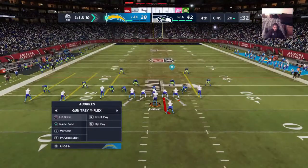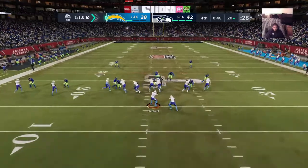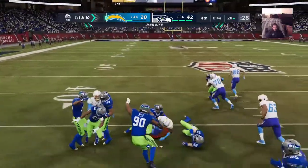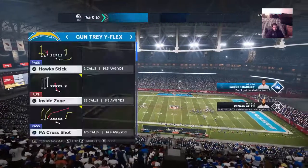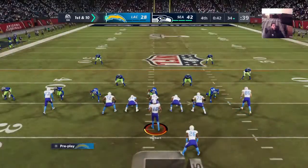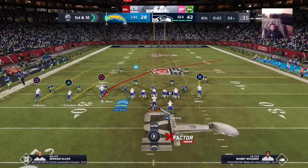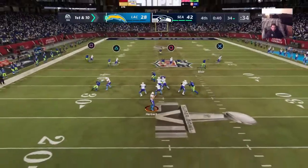The Charger drive about to get going. And following the interception, are you a little bit more cautious when you start that next drive, or no, you just throw that out the window? I think you are. I don't think there's any way you can run back out there and go, totally didn't affect me. Let's just be loose with the football again. You're going to take care of it, but you have to be careful about being too cautious because now you can't run any offense at all. Still want to attack. We'll see how they attack him here.